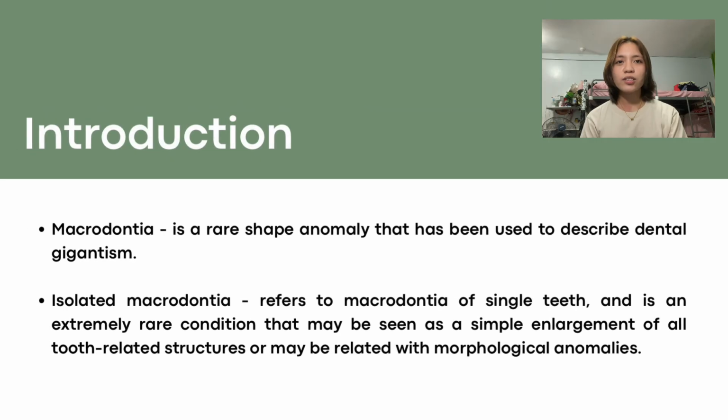So first, we need to identify what macrodontia is. Macrodontia is also known as megadontia, megalodontia, or macrodontism. It is a type of shape anomaly that is rare and used to describe dental gigantism. For this case, we have the isolated macrodontia.